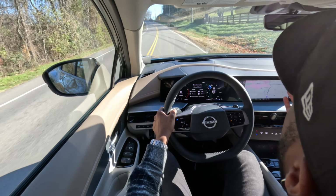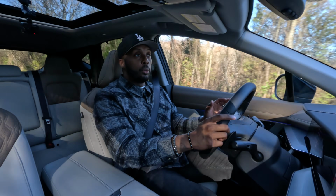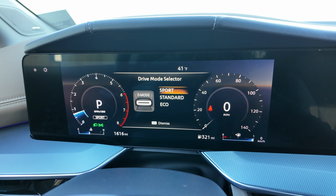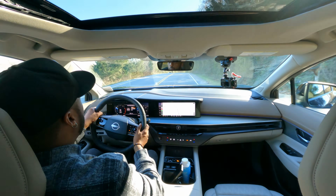They moved away from hydraulic steering. It's still precise, it's direct, it's stable on center. And you also have drive modes that you can select from. You have standard, eco, and sport. Let's go into sport mode.